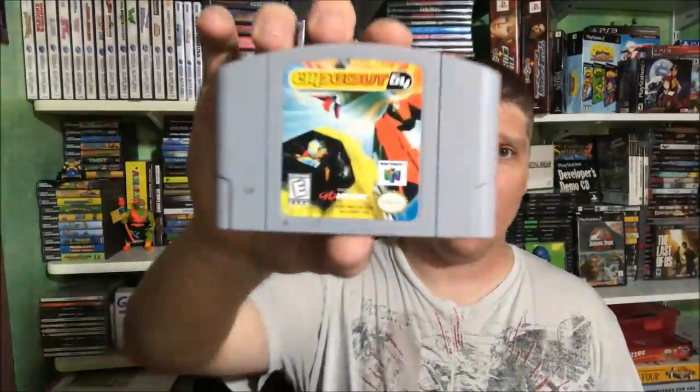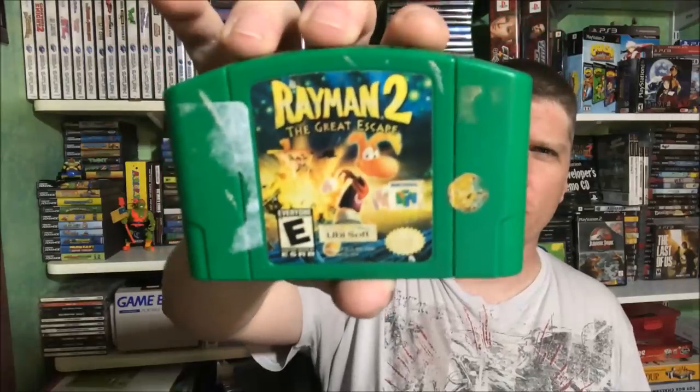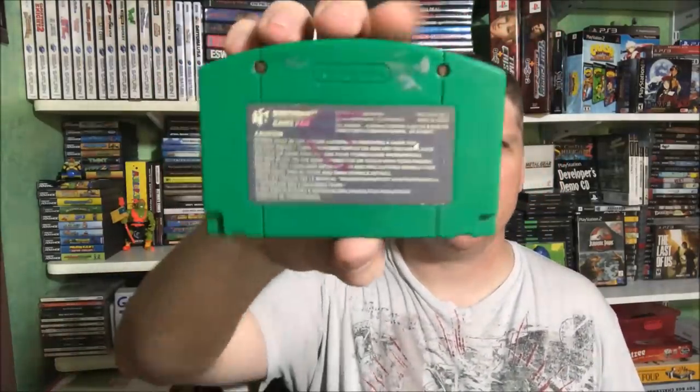All right, so he also had three N64 games. I'm like, dude, I'll do something with those. I can find something for N64 games all day, every day. We got Wipeout 64 and Micro Machines 64. Now they're all in good shape. They just have sticker residue and stuff on them, that'll come off pretty easy. And then we've got Rayman 2, The Great Escape. Again, not bad condition. Not great, but once those stickers come off, they'll shine right up.